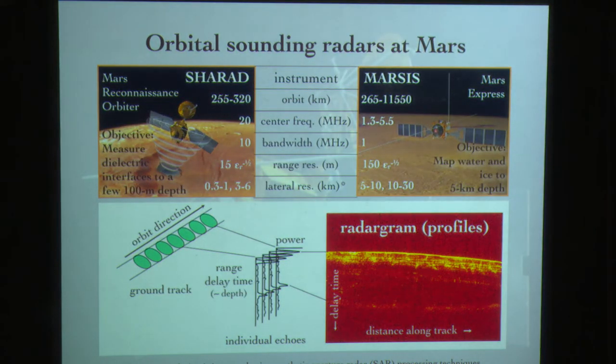So there are two orbital sounders currently operating at Mars. SHARAD, that I just mentioned with that introductory slide, and the other one is MARSIS, or the Mars Advanced Radar for Subsurface and Ionosphere Sounding. That one's on Mars Express, SHARAD on MRO. They have quite different orbits, a much more elliptical orbit for Mars Express, and a nearly circular 300 kilometer orbit for MRO. They operate in different frequency bands: 1 to 5 megahertz or so for MARSIS, about 20 megahertz center frequency for SHARAD. SHARAD has a 10 megahertz bandwidth. Each of the bands that MARSIS uses is on the order of 1 megahertz wide.